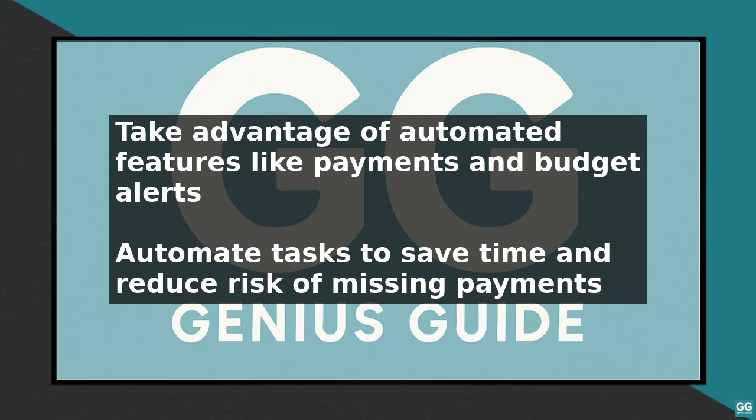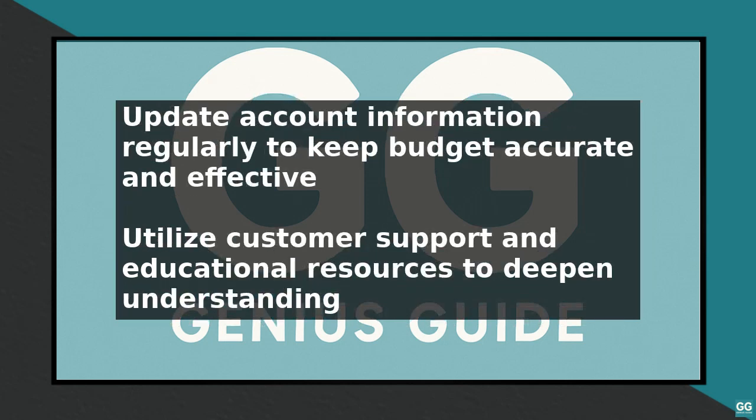Finally, it is essential to take advantage of Rocket Money's customer support and educational resources. This includes accessing online tutorials, webinars, and customer support teams. By utilizing these resources, you can gain a deeper understanding of the platform's features and functions, as well as stay up to date with the latest personal finance trends and best practices.